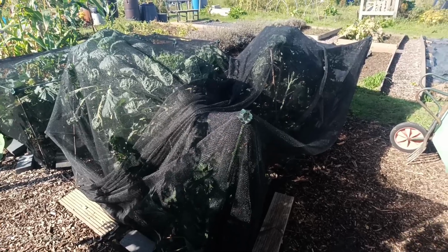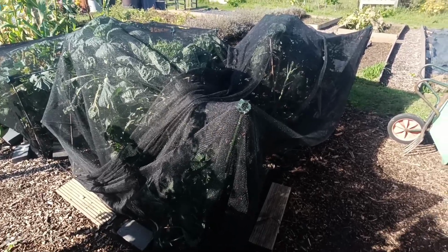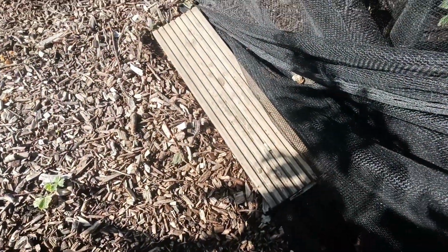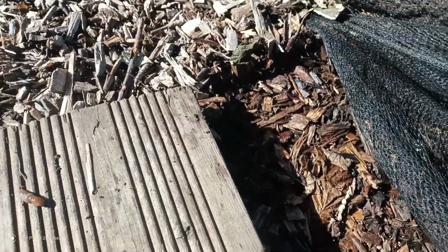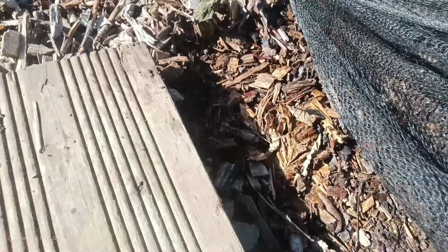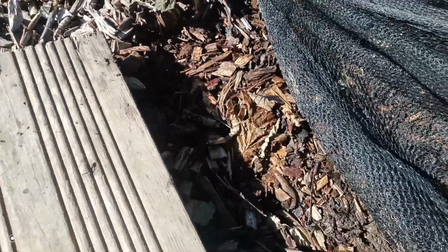I'll perhaps show you what I'm doing underneath in a minute when I've got the net off and everything. So I'm just removing the net. I just want to show you this. There's a load of red wrigglers under this bit of wood around this net. A few slugs now as well. There's a little baby leopard slug. I've got lots of leopard slugs on this allotment. There's another normal little black slug there. The red wrigglers, plenty.